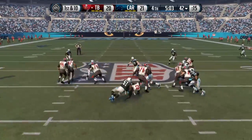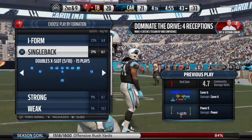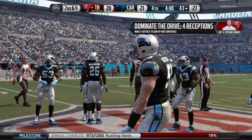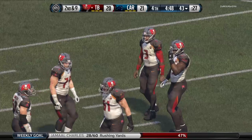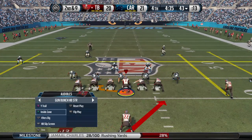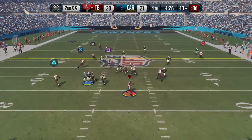Halfway through the 4th. And they'll run the football with Charles. That last running play was good for only a yard, so it's 2nd down and 9. Martin's lined up now as the running back behind the quarterback. The Buccaneers all bunched up here as they get set at the line.